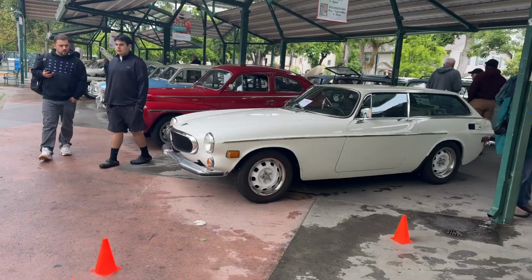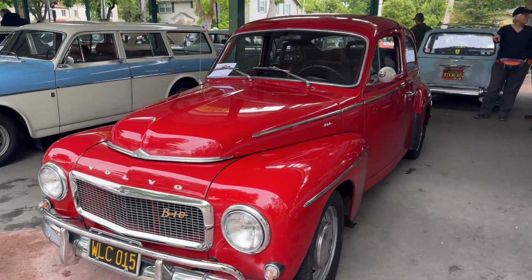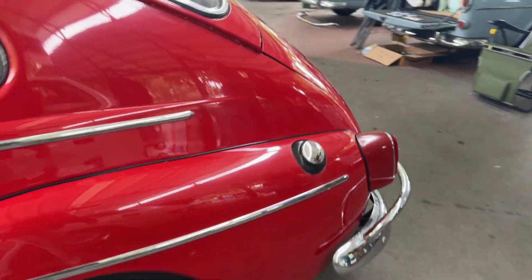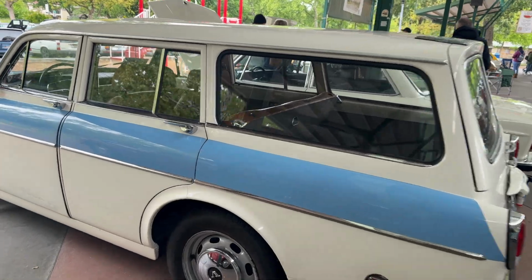Very nice. A few more vintage cars down here. Look at this one. Wow, that's really clean. There used to be one that had a Binford Tools sticker on it, and it looked like this one, but that's not it. So let's see. What else we got here?